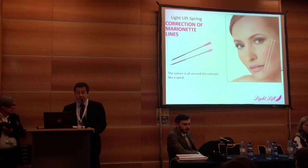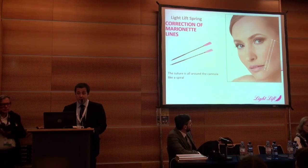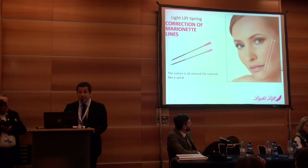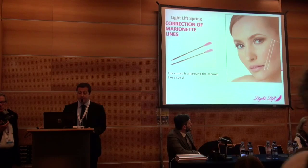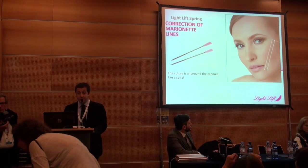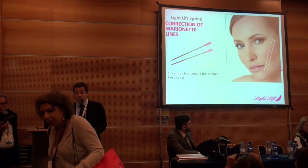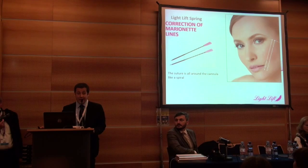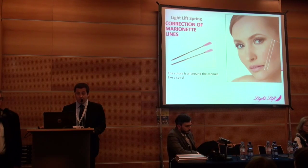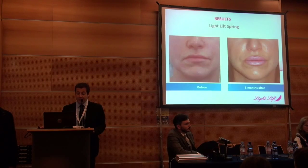This is the first line. It's called Light Lift Spring, and it's very similar to the Nano Spring. The only difference is the size of these kinds of needle and of the size of threads. In this case, we have the needle that is 19 or 20 gauge, and the length of the needle is 10 or 11 centimeters. In this case, the suture is all around the cannula, like a spiral, like the Nano Spring, and we use this kind of threads to work in the perioral area to lift the oral commissure and to give symmetry to our lips.